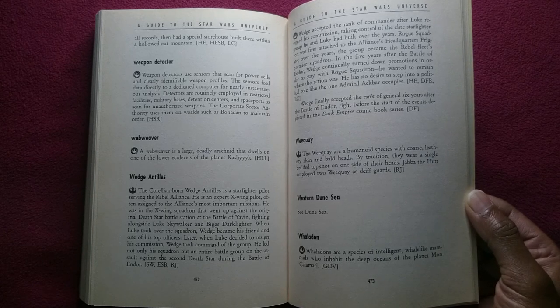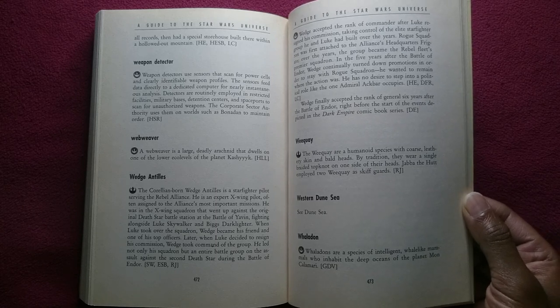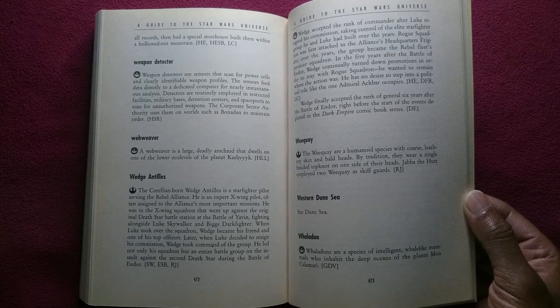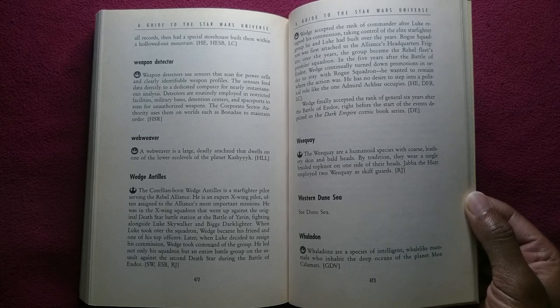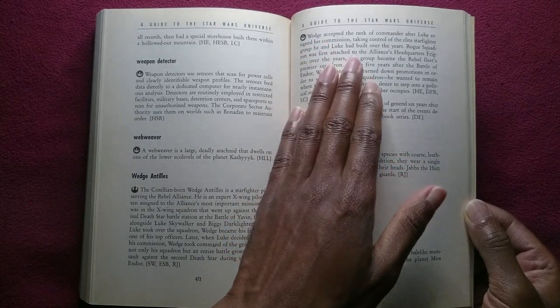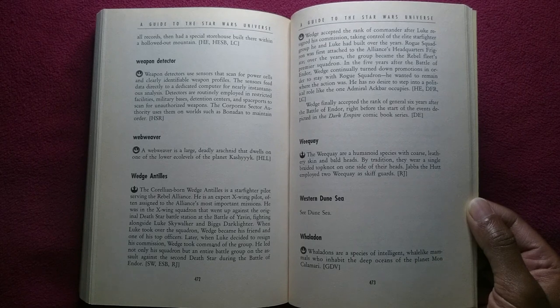Later, when Luke decided to resign his commission, Wedge took command of the group. He led not only his squadron, but an entire battle group on the assault against the second Death Star during the Battle of Endor. Wedge accepted the rank of commander after Luke resigned his commission, taking control of the elite starfighter group he and Luke had built over the years.